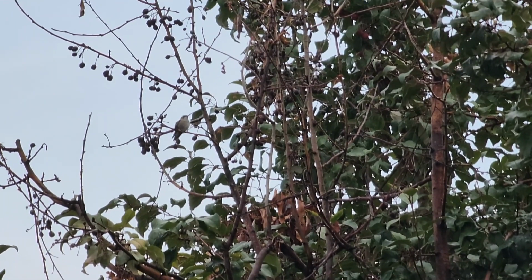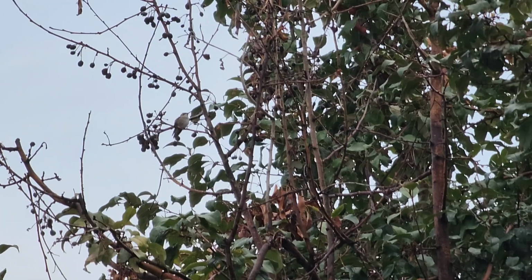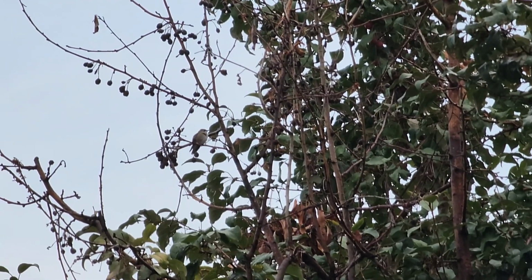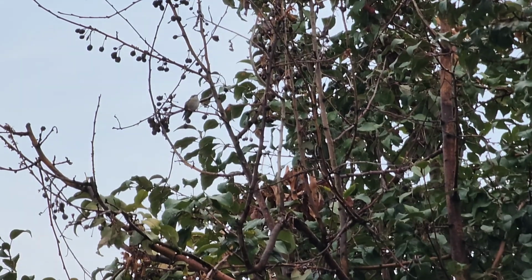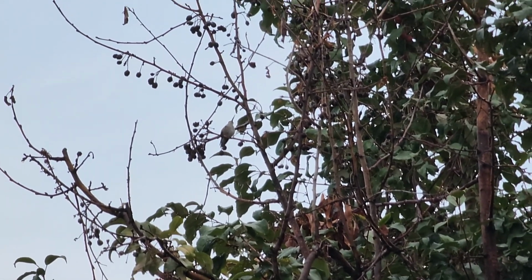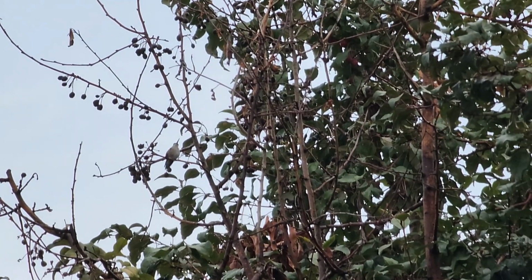This one just returned from lunch and is back to its favorite perch. I know there's more because there were 3 chasing each other around in the tree behind me.